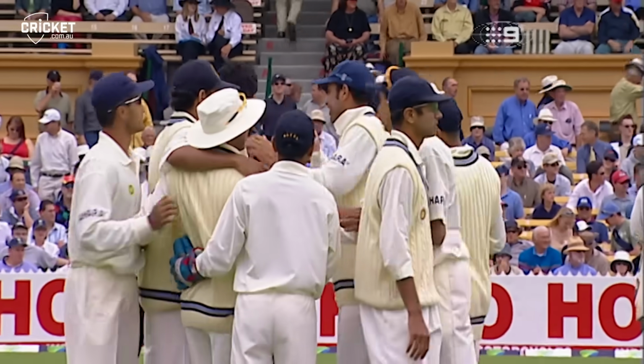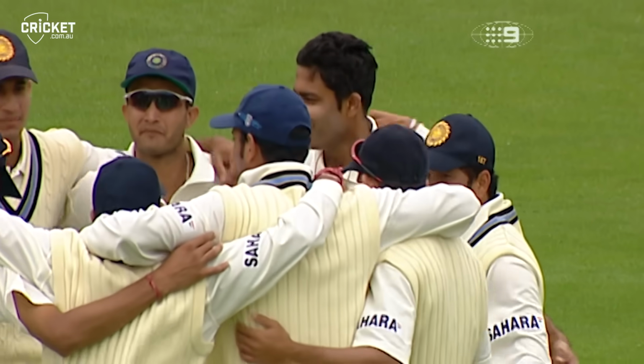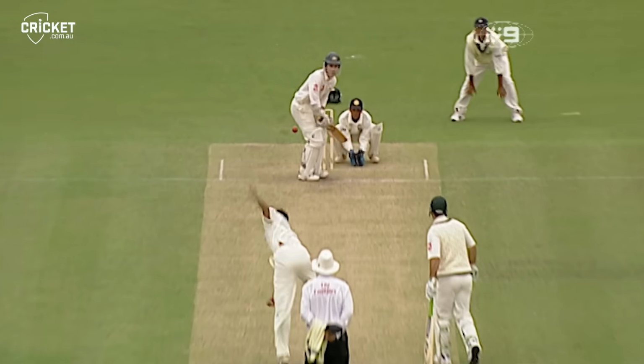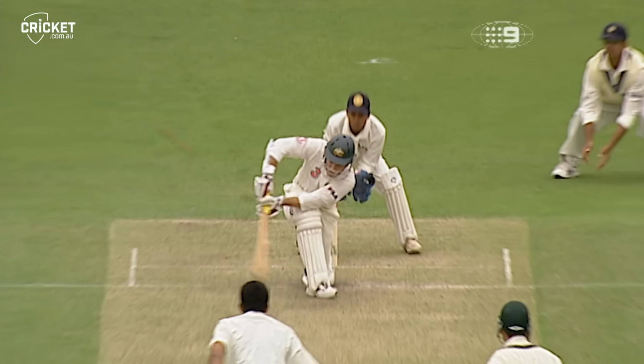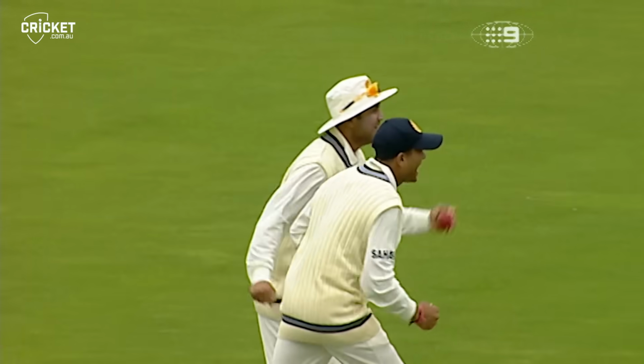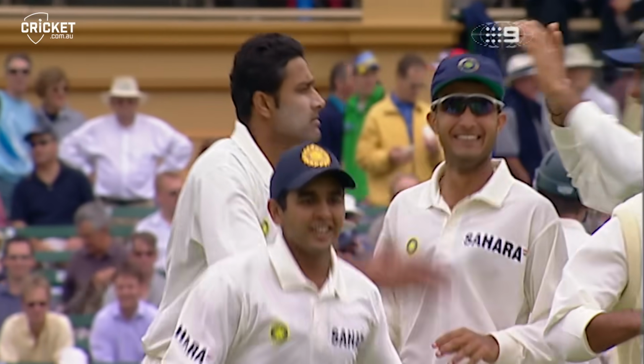It is one of the best bits of cricket you will ever see. Firstly from the captain, who kept his man on. Secondly from Kumble, who was up for it. And thirdly in the field setting, they didn't bow to the assault that Langer had put upon him the over before, and they forced the mistake. Langer got very confident, overconfident. He paid the price. India have got a huge wicket there. Boy, they deserve credit for that.